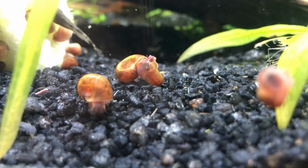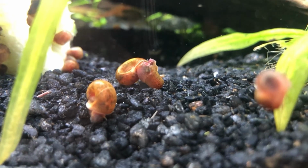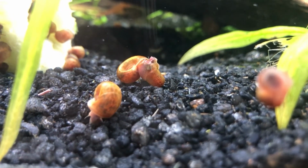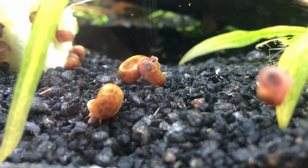Because I do like the look of them. You know, I got pink ram's horn snails for a reason. I didn't just get any snail. I wanted something that would match the environment and also work away on the dying plant matter. It's really helpful having something in there that's going to actually eat dead plants.